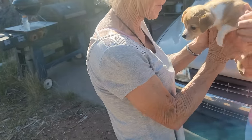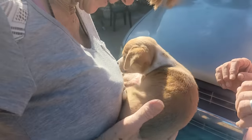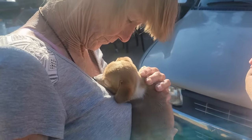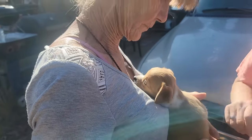Female. That's the same size as Harley. Oh, how pretty. She's pretty. Yeah, she's pretty. The other one's a merle. Oh. This one's what? I've never heard of a merle. How old is this one? This one's 8 weeks.